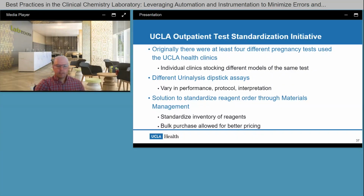So the decision was made to standardize and consolidate this testing through a centralized vendor and system materials management, and standardize also the inventory and allow for bulk purchases, which allowed for better pricing.